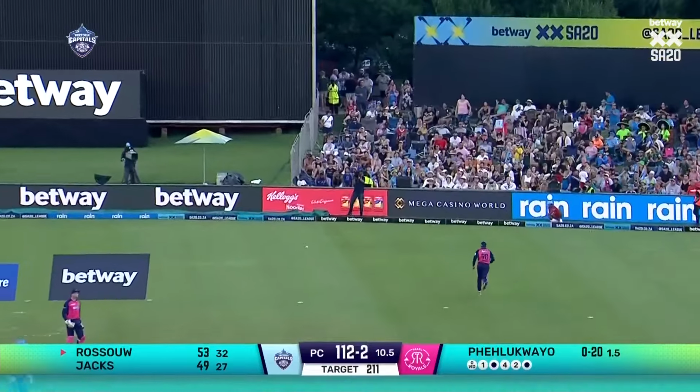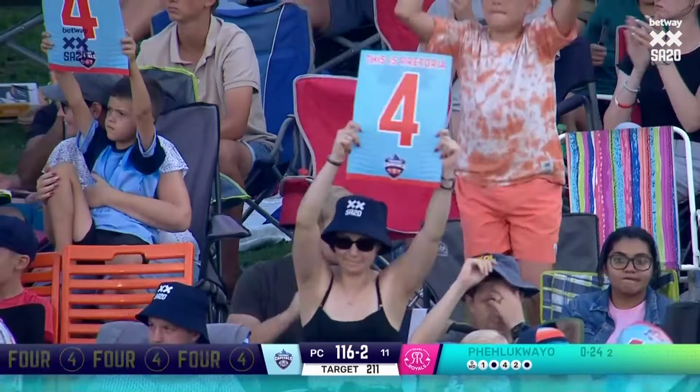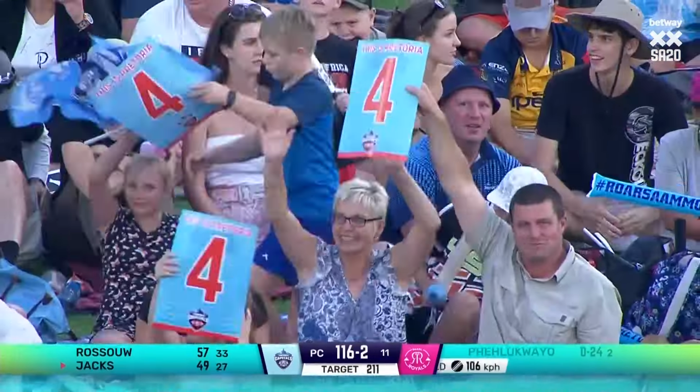It's a little bit wide. He's had to reach for that. And he's got a top edge and is going to run away for a boundary. 11 gone. 12 off that over. 116 for 2.